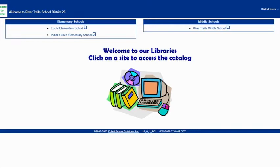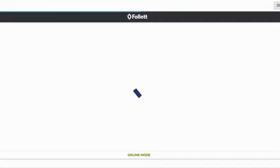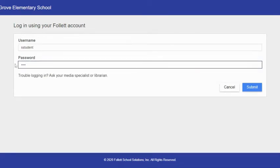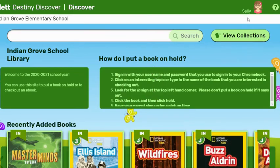If when you click on your link, it takes you to this screen, please choose your school. This will take you to Destiny Discover. Then I would like you to log in using the username and password that you used to get onto the Chromebooks from school. Click Submit, and now you're on Destiny Discover. Check to make sure that your name is up here.